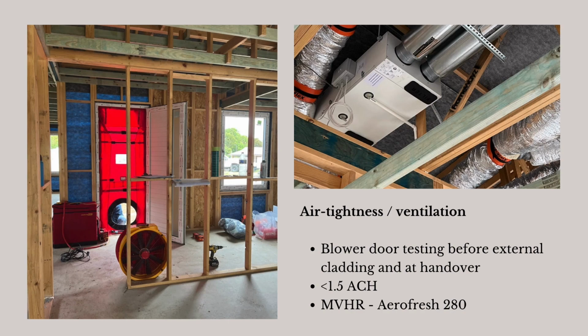When we did the initial blower door test, we quickly realised that the initial plan for decentralised ventilation was going to be insufficient. So I had to pivot quite quickly to find a way to get a centralised mechanical ventilation with heat recovery unit in. I ended up using the Aerofresh 280 unit, which is a ceiling mounted unit with flexible insulated ducting.